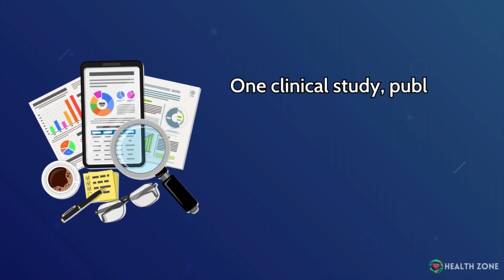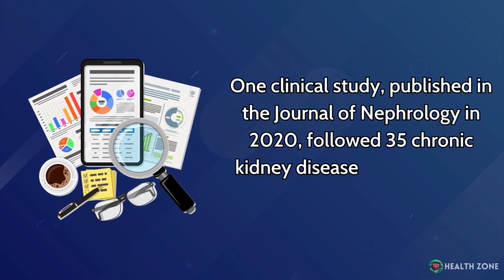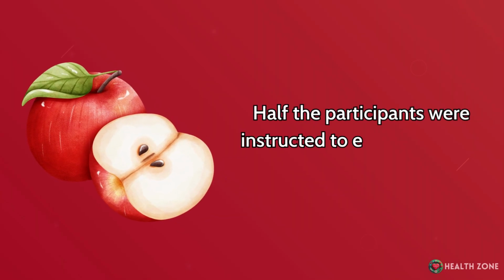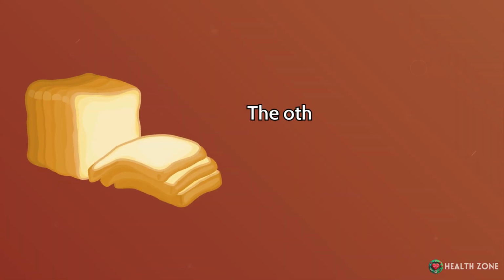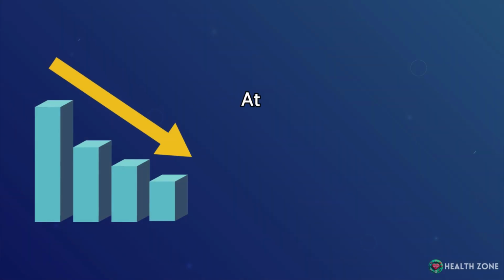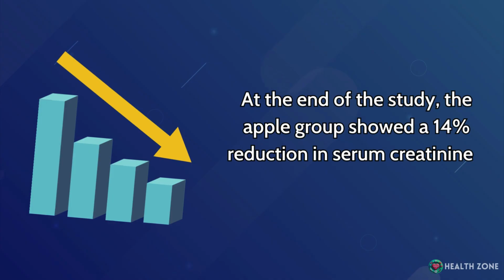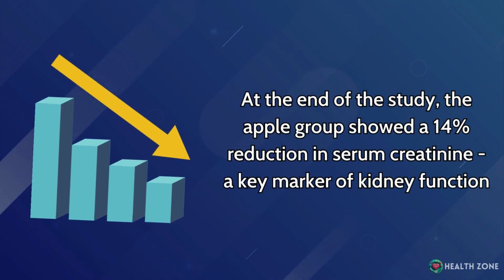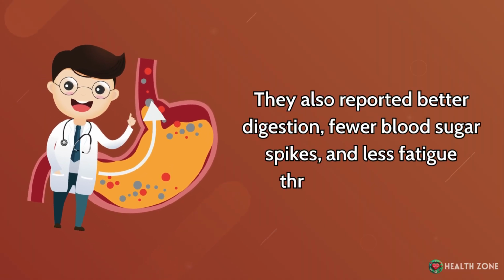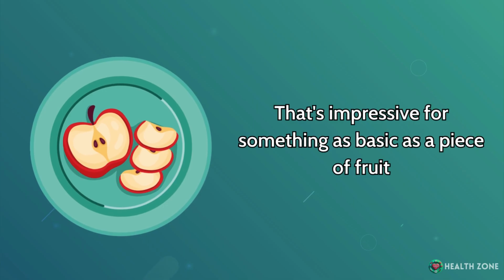One clinical study, published in the Journal of Nephrology in 2020, followed 35 chronic kidney disease patients over a 12-week period. Half the participants were instructed to eat 1 apple a day. The other half ate standard carbohydrate-based snacks like saltines or white bread. At the end of the study, the apple group showed a 14% reduction in serum creatinine, a key marker of kidney function. They also reported better digestion, fewer blood sugar spikes, and less fatigue throughout the day. That's impressive for something as basic as a piece of fruit.